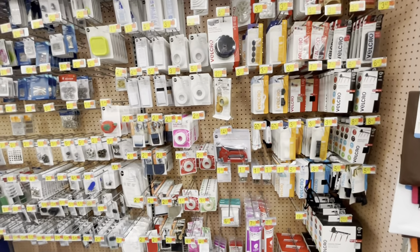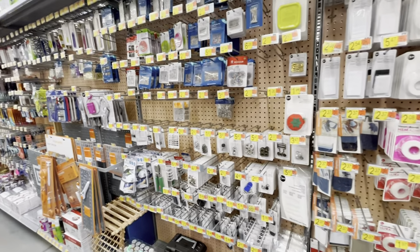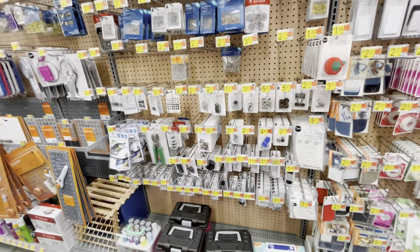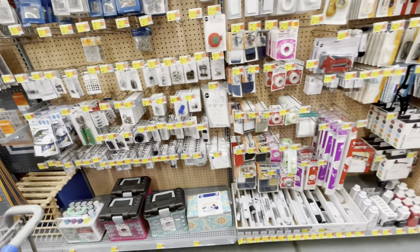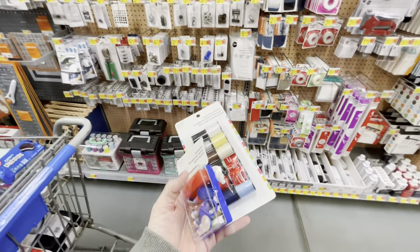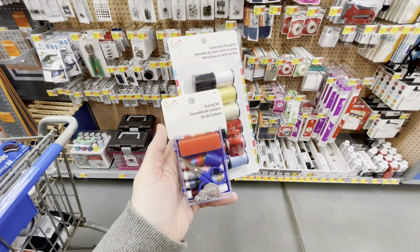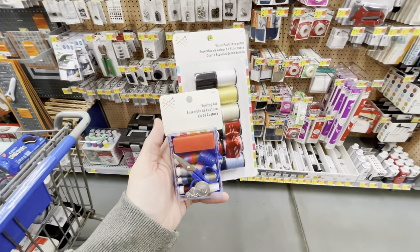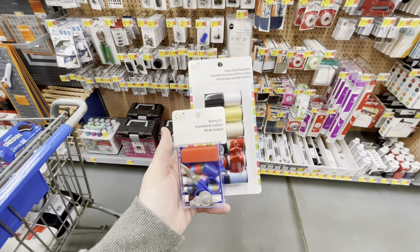We're in the sewing section, folks. You may ask why. Taylor wants me to pick up a sewing kit. And out of all the things crafty that I do, sewing is not one of them. So, I literally have no idea what I'm looking for. This is a sewing kit, but something tells me that it's not going to be very durable or high quality since it was only a dollar. So, yeah.